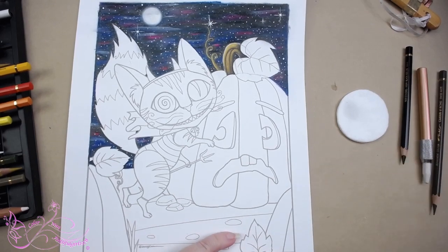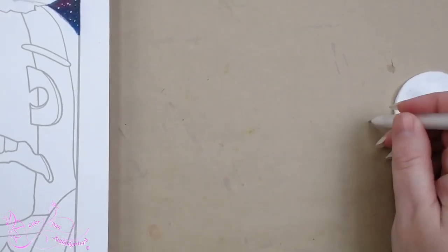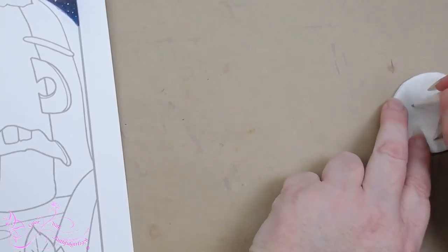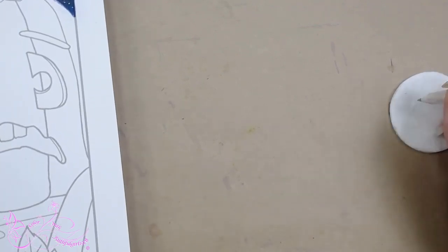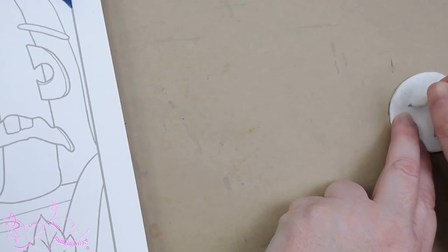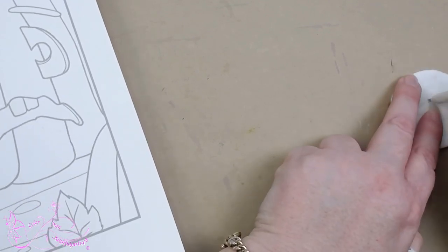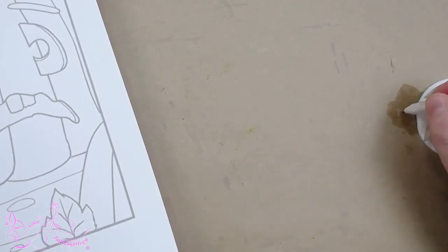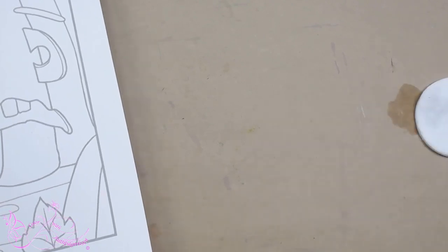Okay, so here, let me zoom in. Not working. Let's just rub it over the alcohol. A little bit more, just to remove any of the wax that's built up inside it, and just to move the ball around a little bit. There we go. It's working again. That's a really fine one, so you can't see it very well anyway, but that's working again now.